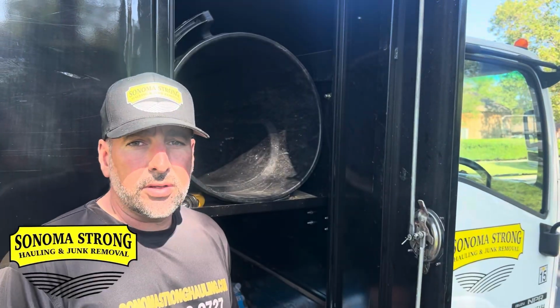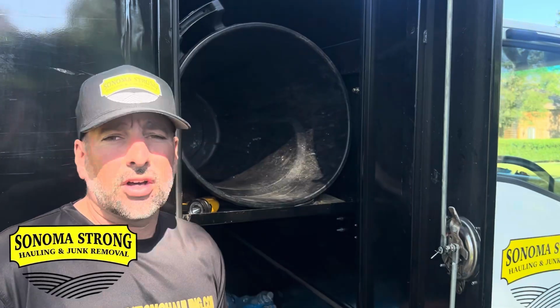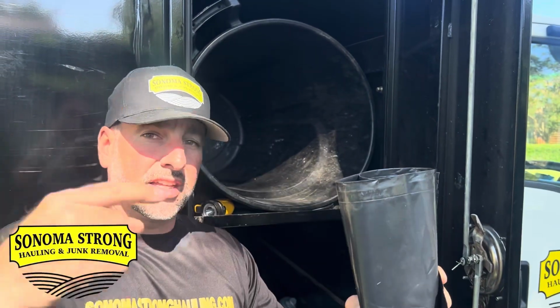Another thing that we use are trash cans. We have a bunch of trash cans at the house, and we use these over contractor bags because those aren't cheap, and this is free. And it's all about saving money and putting more profit in your pocket.